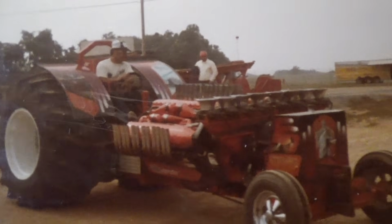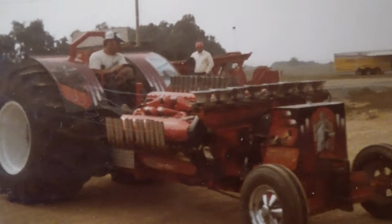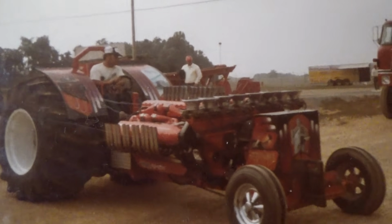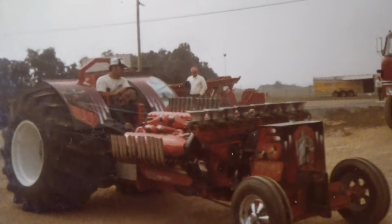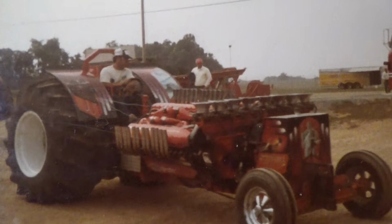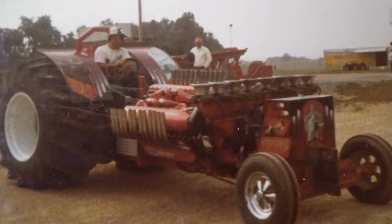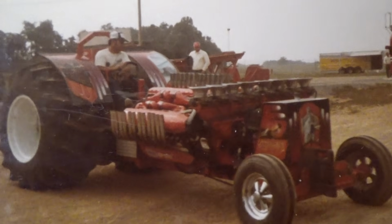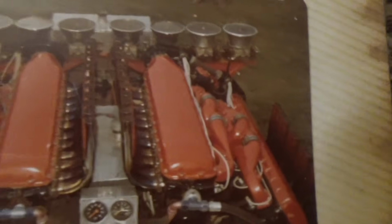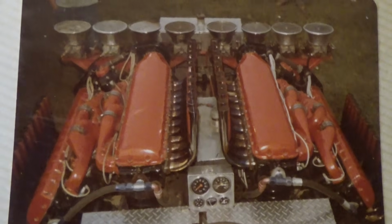Ron Vargas, a judge. Twin Allison. They say one of the engines was really built. I don't know how many thousands of dollars he had in it, and the other one was low budget. I don't want to say junker, but they hadn't been in it much, I don't think. It ran really good. It's kind of a view from the driver's seat right there.